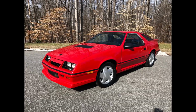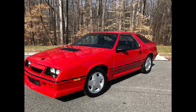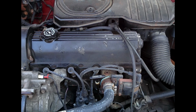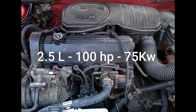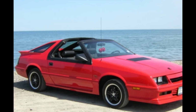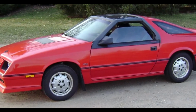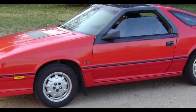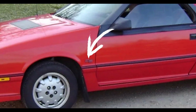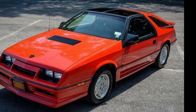There were several changes for the 1986 Daytona. The middle turbo model was dropped, leaving only 2 models, the base and Turbo Z. Engine changes were also made, including a new 2.5-liter 100 horsepower or 75 kilowatt four-cylinder engine for the base model. A new T-roof package was also added to the options list. The biggest addition was the CS or Carroll Shelby suspension package, available only as an option on the Turbo Z. This package would foreshadow the Daytona Shelby of 1987 and beyond. Total production for 1986 was 44,366 units.